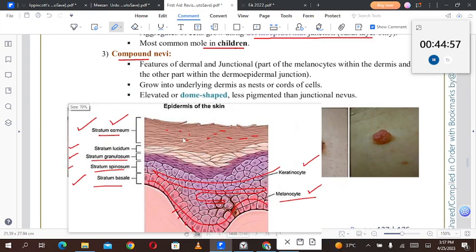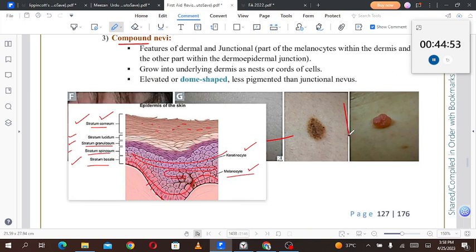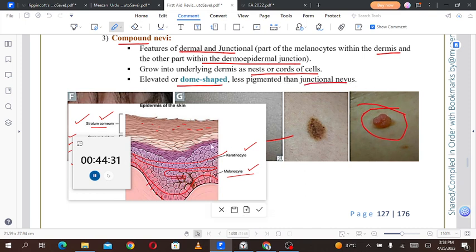And for the compound nevi, what is the thing with them? There are features of both dermal and junctional, like part of the melanocytes within the dermis and other parts within the dermoepidermal junction. They are called compound nevi. They grow into the underlying dermis as nests or cords of cells, and are dome shaped, less pigmented than junctional nevi. So they're less pigmented, like over here you can see this is the compound nevus.